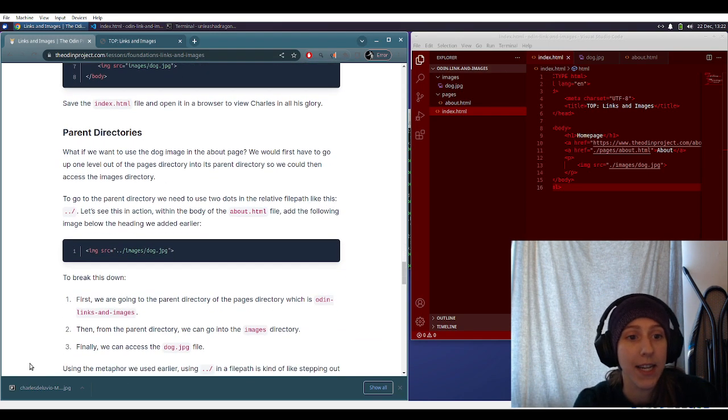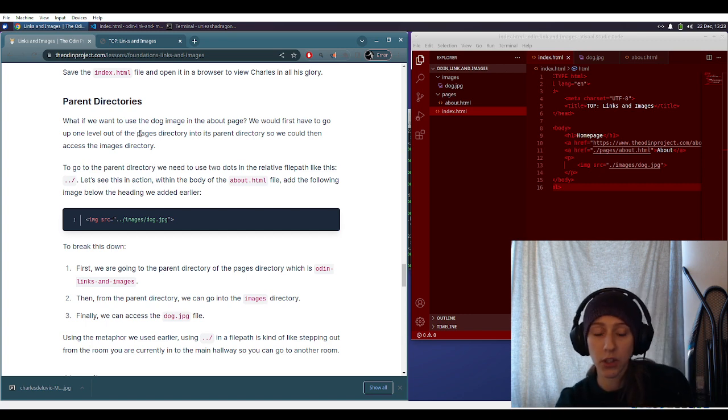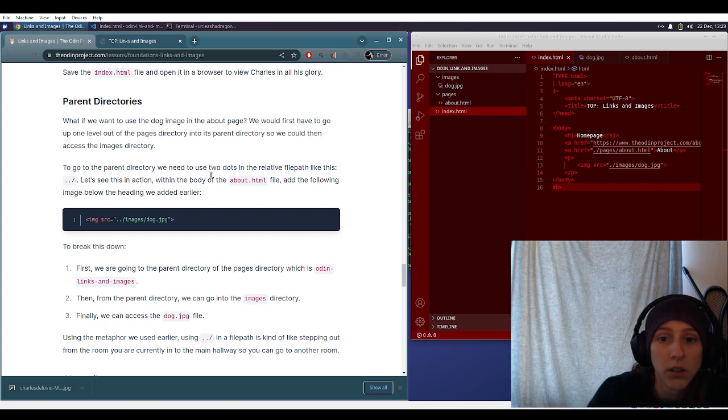Now, parent directories. What if we want to use the dog image in the About page? We would first have to go up one level out of the pages to its parent directory so we could then access the image directory. To do this, we're going to use ../ just like in the command line. We're going out one, and then we'll be able to find images/dog.jpg.